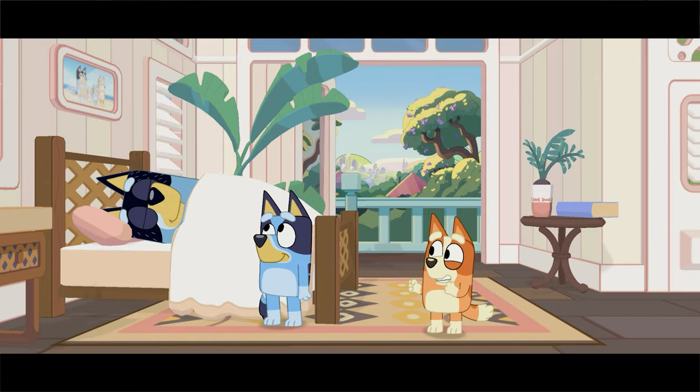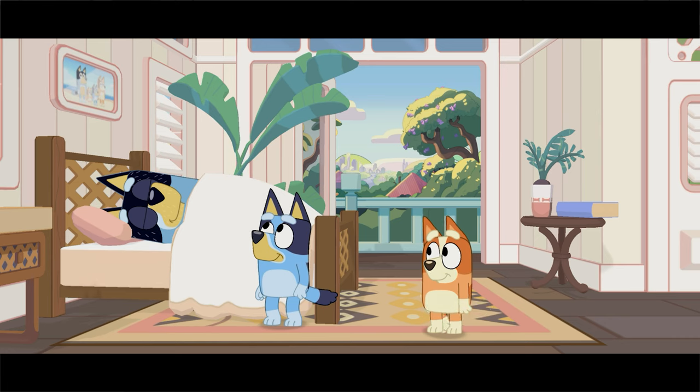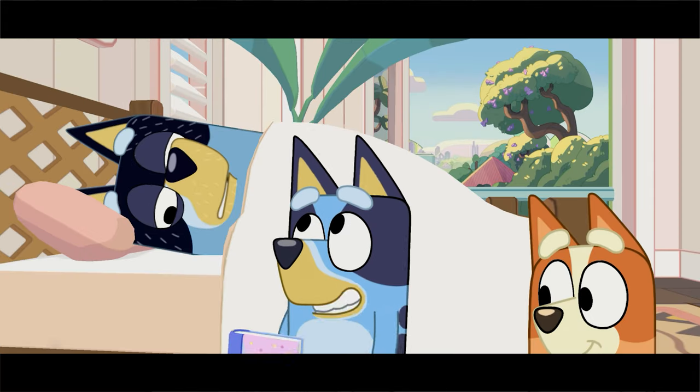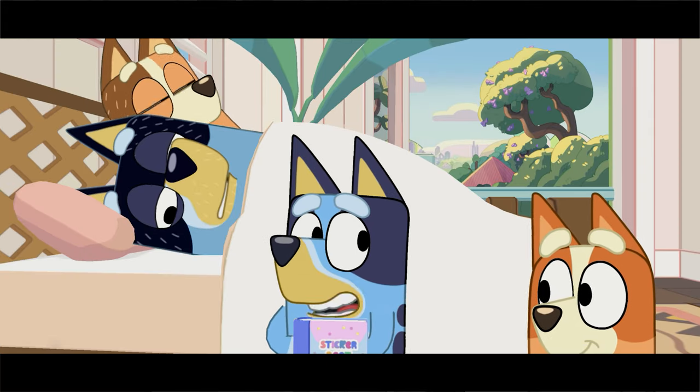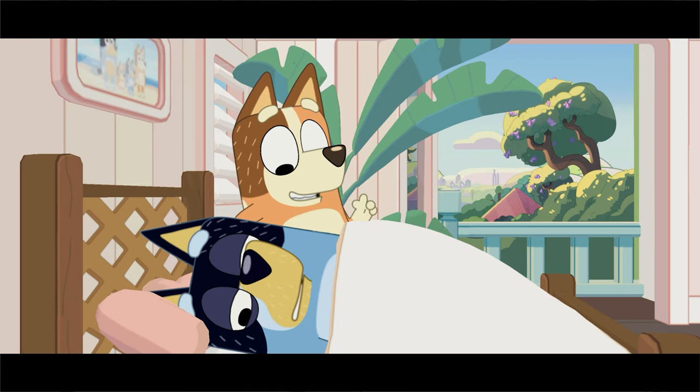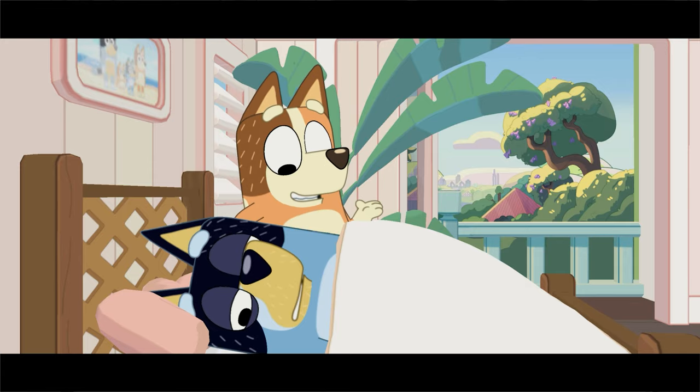Holidays! Yeah, holidays! Mum, Dad, wake up! Hey, what? We've made a sticker book of all the things we're going to do. Don't forget, we've already got lots of fun stuff planned. You're going to play with Muffin at the park, see Grandad, and there's a trip to the beach.